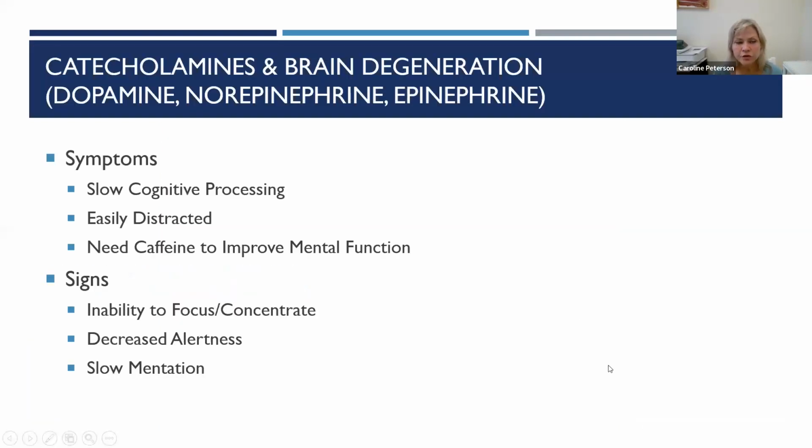Catecholamine neurotransmitters. These are dopamine, norepinephrine, and epinephrine. So the breakdown products of dopamine and dopamine itself. When you have low catecholamines, you're going to have slow cognitive processing. Again, easy distractibility. Again, the reliance on caffeine. Everything is slower. Use the caffeine to try to get that high.